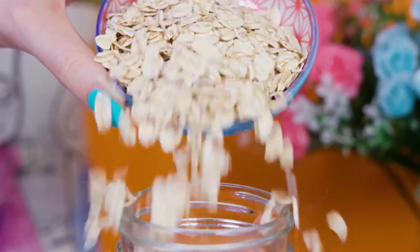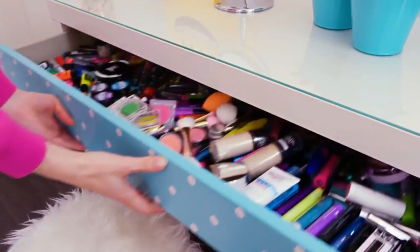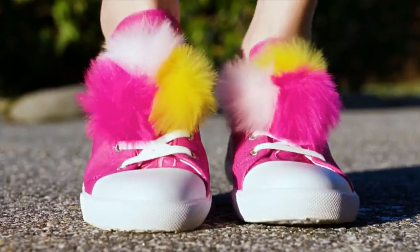Getting up late in the morning is no fun, so today I'll show you my morning routine plus over 25 life hacks and DIYs that will help you get ready fast and start the day right.